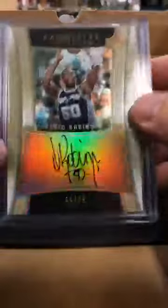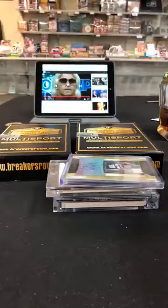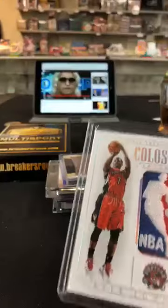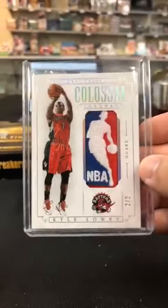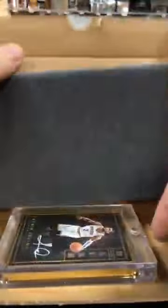David Robinson, nasty too. To 25. Make sure I don't run out. Ooh, Logo Man. Kyle Lowry, Logo Man. Another solid box, man. Kyrie Irving, Lux. We are going to Preferred 26B, guys.